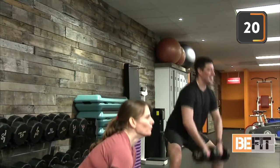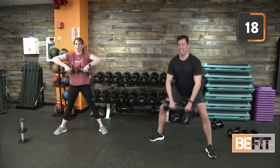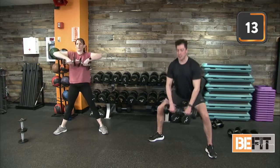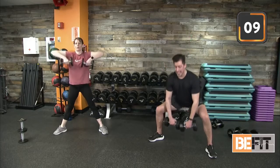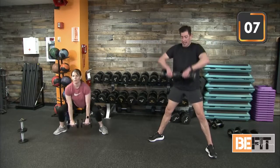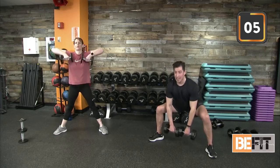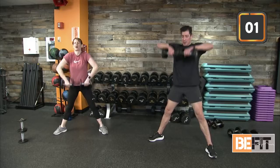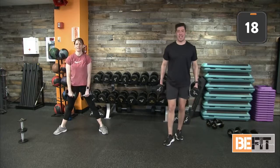20 seconds here, good. 18 here, keeping that chest up as we drop down into our sumo squat. Good, last 10. Good, out in 5. Y'all know the drill here. Last 2, 1. All right, team, good job.